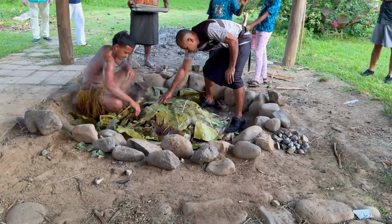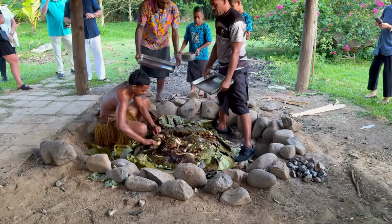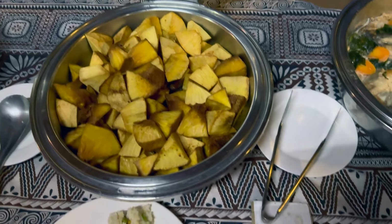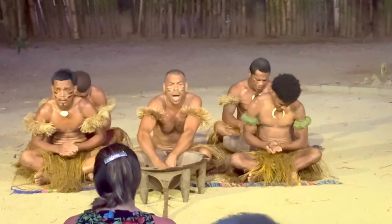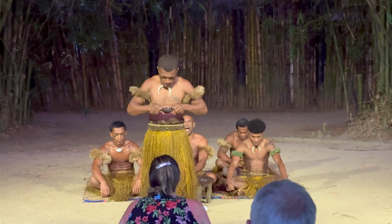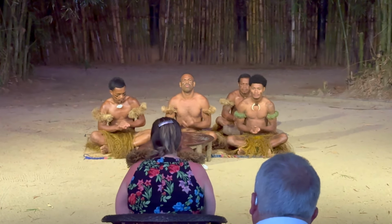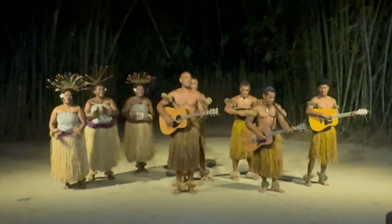This is the earth oven, and that's how they cooked our dinner tonight. It was a huge buffet with lots of delicious food. Fried breadfruit and then fish. We had a kava ceremony. We ate while we watched a dinner show.